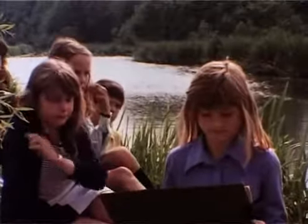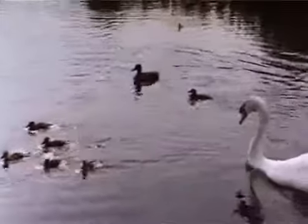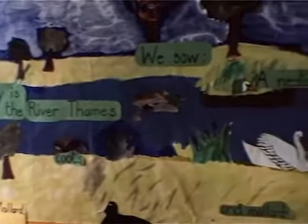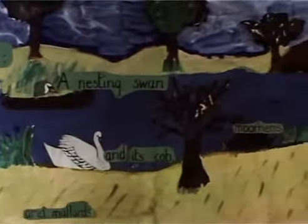These children have come from Thamesmead in London, a low-lying area close to the river. They have chosen as a classroom project a subject which is important to them and to the millions who live or work in London: the River Thames and its new flood defences.